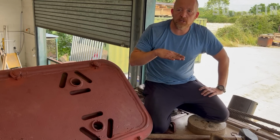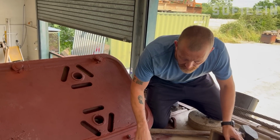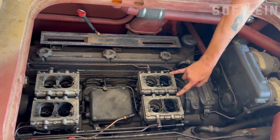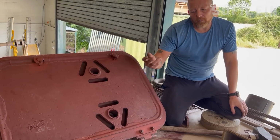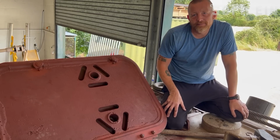But the first stage is idle, second stage is checking the balance between the carburetors. So basically making sure that this carburetor isn't drawing and putting more fuel in than that one. So we're going to measure across there and across there. But like I mentioned before, with the additional fuel burning and popping up through, it's not going to be a valid test. So there we are. So what do you have to do next?